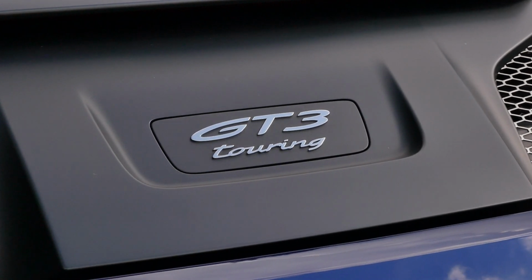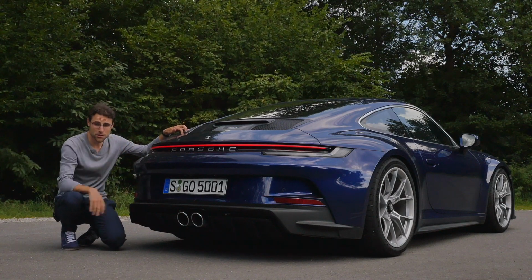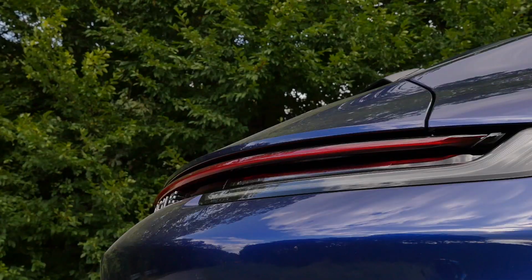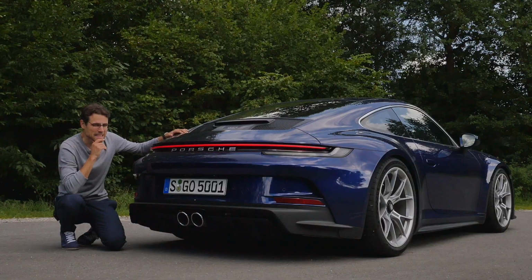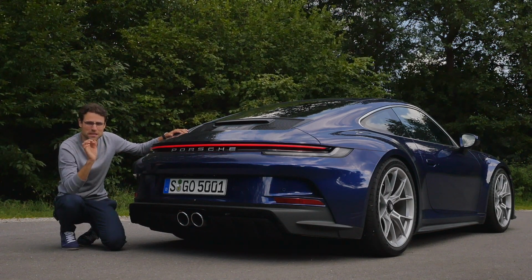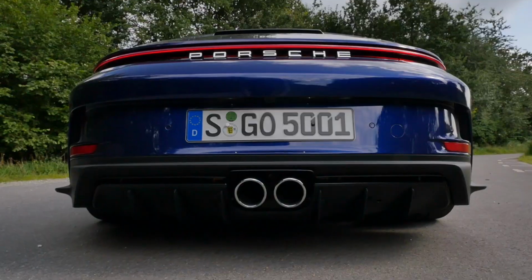That's the main difference here now, not the fixed wing with the manual control like in the normal GT3 we've shown you in the studio, for example. This one here has the foldable wing and has a more elegant appearance. But is it a 911 for posing? No, it is not. This here, the GT3, is a 911 for races. I will show you in the driving part.